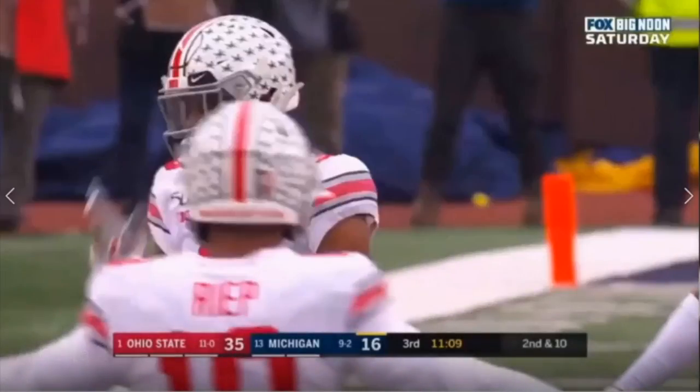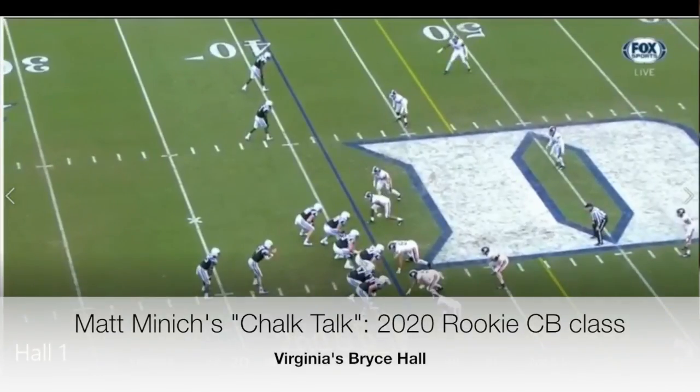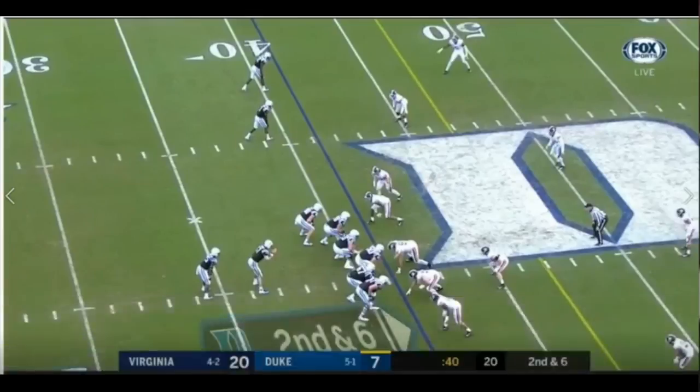Now I'm going to talk about another guy who got a lot of buzz early, particularly from Bengals fans. He's another guy who's been discussed as a potential slot, but this is a bigger slot. This is a 6'1", 202 slot. That's Bryce Hall out of Virginia. He's a guy with good coverage skills, and he's a very good blitzer, good tackler.